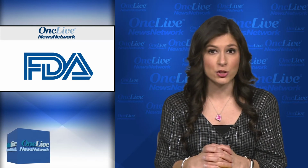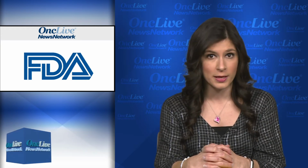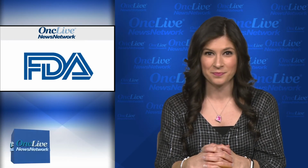In head and neck squamous cell carcinoma, the FDA granted a priority review designation to a supplemental biologics license application for pembrolizumab alone or in combination with platinum and 5-fluorouracil chemotherapy as a frontline therapy for patients with recurrent or metastatic disease.